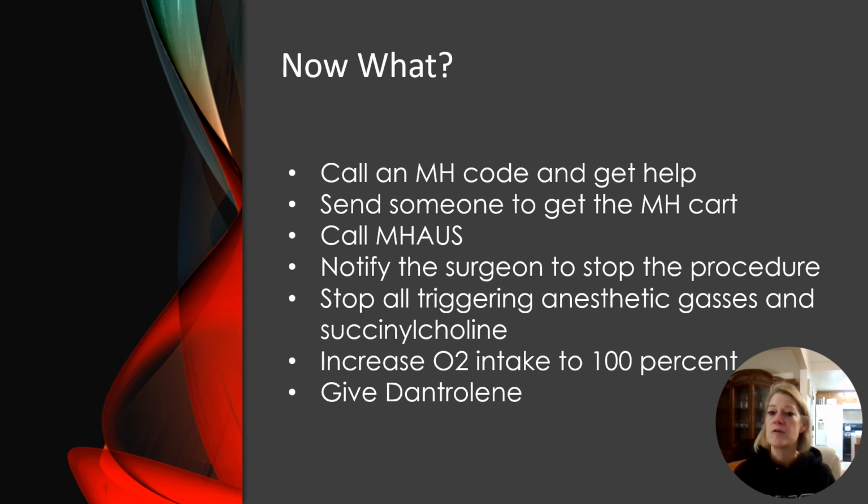Just like you would send for a crash cart in a cardiac arrest situation, you would send someone to get the MH cart. An MH cart carries all the necessary items for managing an MH crisis. If you are in an outpatient setting, you also need to call 911 immediately. Next, you would call MHAUS, the Malignant Hyperthermia Association of the United States. They are the experts in MH, and they will guide you through a crisis.